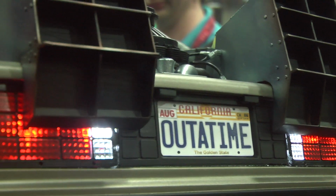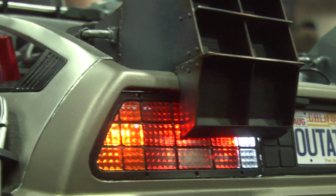I'm here with my friend Benjamin, and we are talking about the 1/6 scale DeLorean that was just recently released at Secret Base.